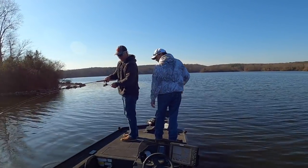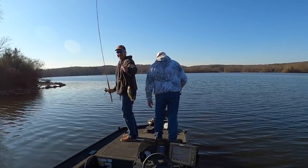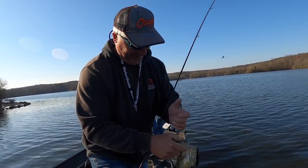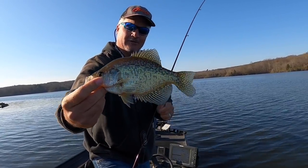Oh, another good fish. That looked better. I would have caught that if it wasn't being blocked. Well, you got to do what you got to do. 3 Pound Fishing guide service, even in Reno's boat.